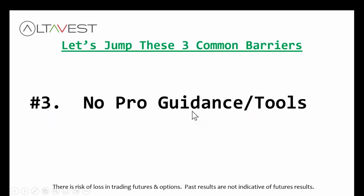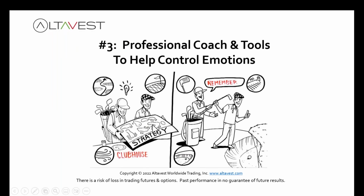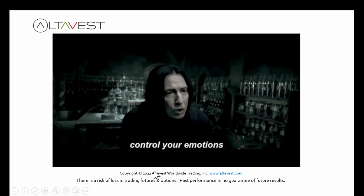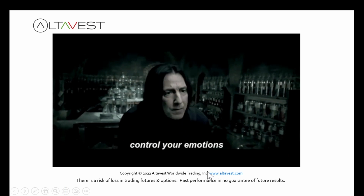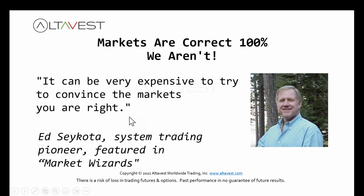So number 3, here's the third one: no professional guidance and really the wrong tools, or not even any tools at all. So you need that guidance oftentimes to help you focus and control your emotions. As this actor here is telling us to control our emotions, but it can be expensive trying to convince the markets that you are correct. And that's from Ed Seykota. He's a trading pioneer from Market Wizards, a great book.